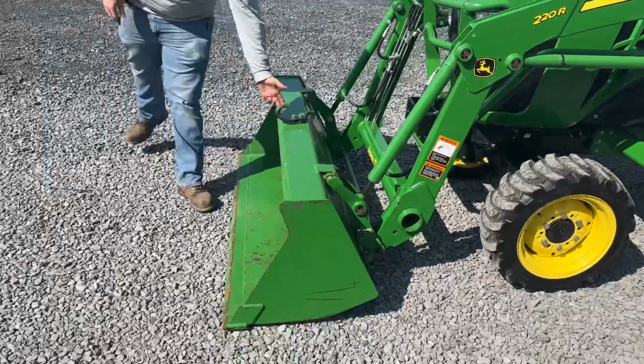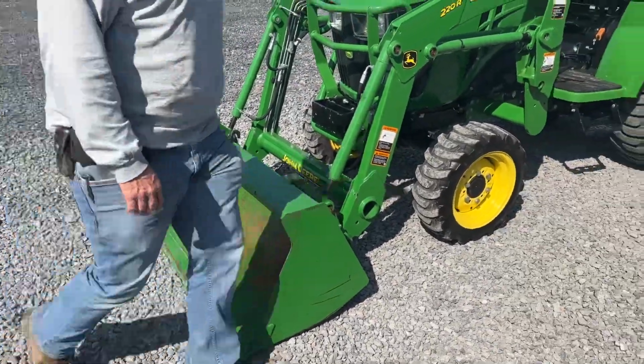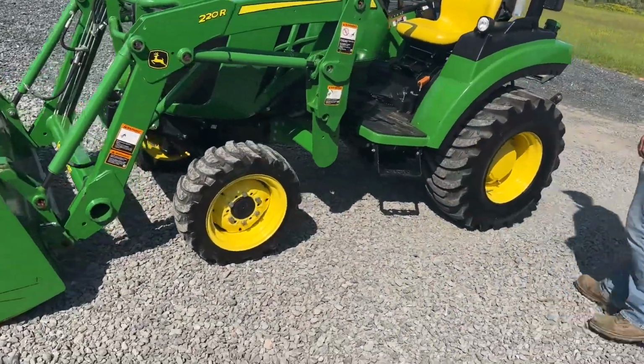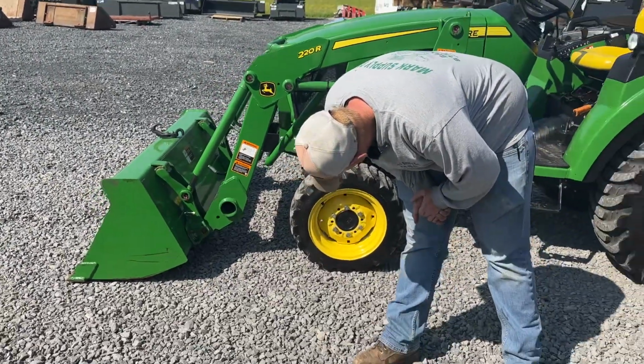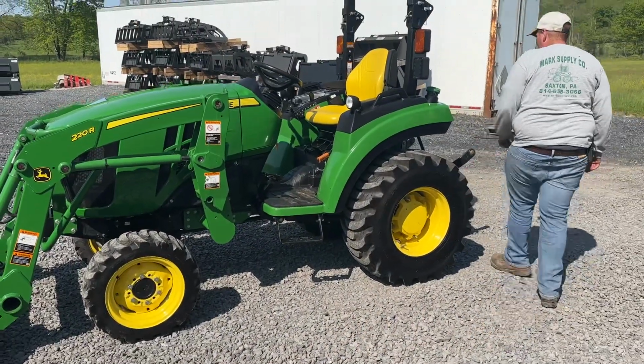It does have a top hook here that was bolted onto the bucket. Grill guard is on it. Armrest package on the seat. Again, it is Galaxy R4 style tires. Up front, I do believe they're a 23, but we'll get you that size. 23 by 8.50 by 14, and in the rear, a 14/17.5.